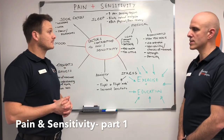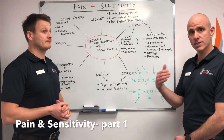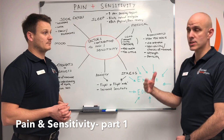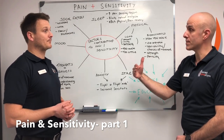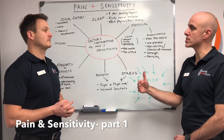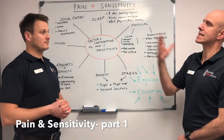I know we talk about graded exposure and pacing with our patients. So graded exposure is this gradual, progressive loading of the body part that's been injured so that it doesn't tip it over the edge and make it sore, but it builds that tolerance to it. And then pacing being taking your time with it, making sure that you plan your movements and your training so that you're giving yourself recovery so you get over it and you don't flare yourself up and make yourself sore.